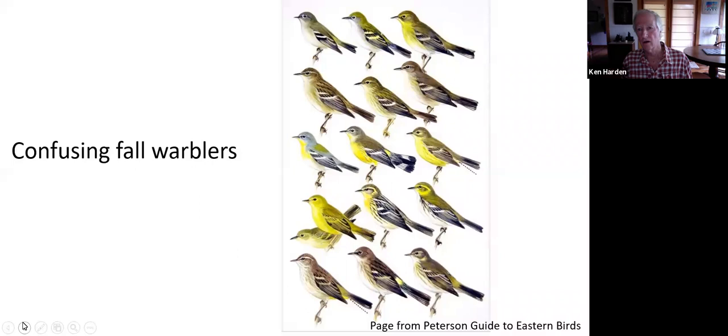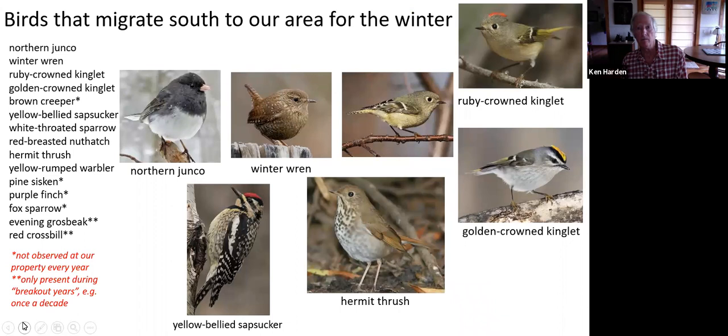These are all multiple species on this page here, but you've got to work real hard to figure out what's what. And I won't go there with any of those, but it's fun to try to figure that out in the fall as these birds go south. And then there are birds that migrate south to our area for the winter.